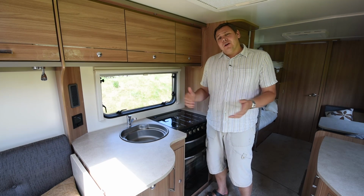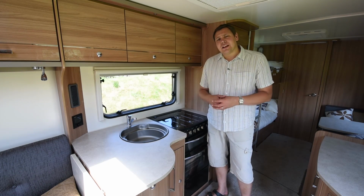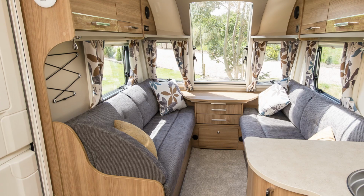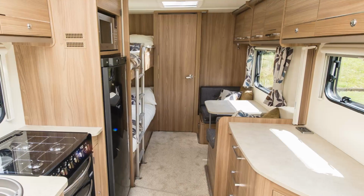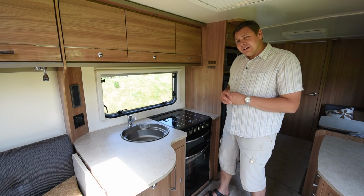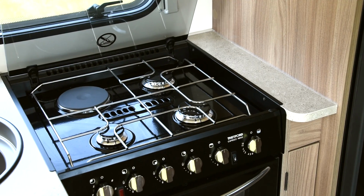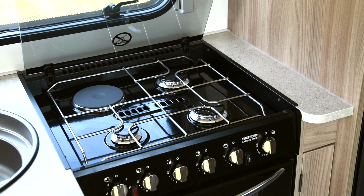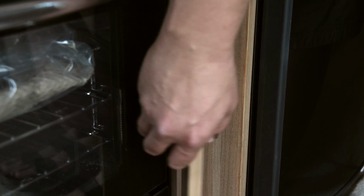But it's the interior onto which the designers have lavished the most love. In an effort to improve customer satisfaction, Bailey has been surveying its buyers to find out what they like and don't like about the vans, and the results show in lovely little details throughout the van. Details such as here in the kitchen, where customers complained that they couldn't get the pans on the stove because they were too close to the bulkhead. As a result, they've moved the oven across and created space here for a little wine cupboard.